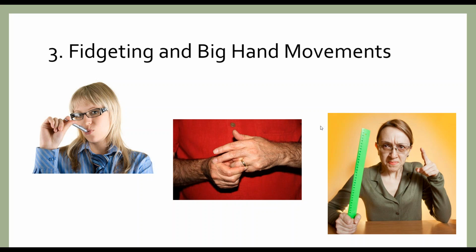Whoops, too far. Fidgeting and big hand movements. So the fidgeting includes the ring twiddle, the pencil sharpeners that you see, the knuckle cracks, all of those things. The pens are nothing worse than the pen. This is not a clicking pen, but the pen that clicks.